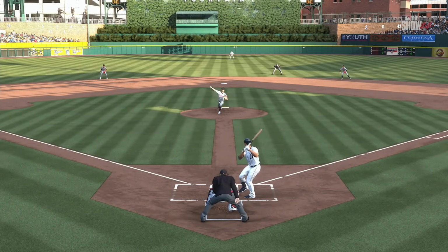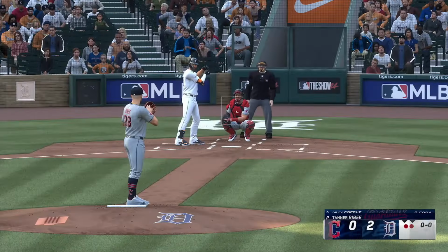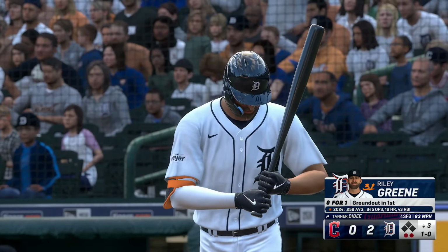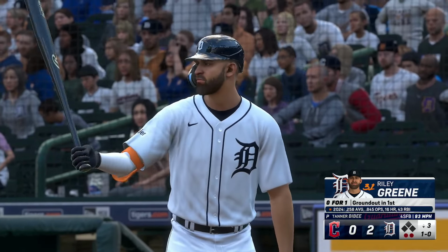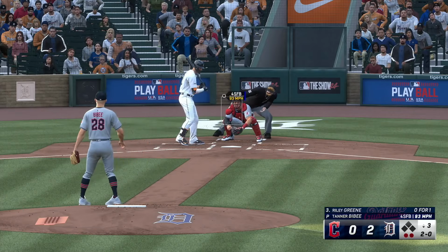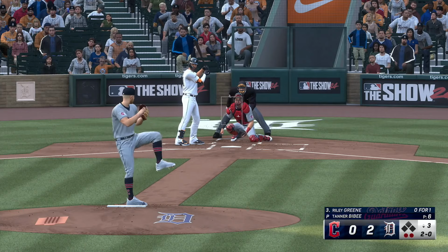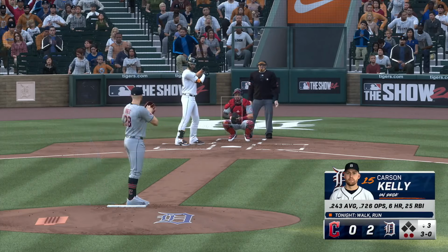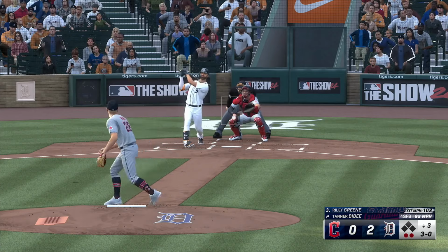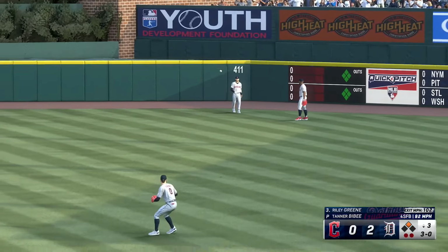Now batter, center fielder, Riley Green. Two outs, base is empty. Here's Riley Green. That's off the mark. 1-0. Two outs. That's ball two. That one missed. High fly ball, pretty well struck out towards right center. That one's back. And it hits the fence. And he's got a double.